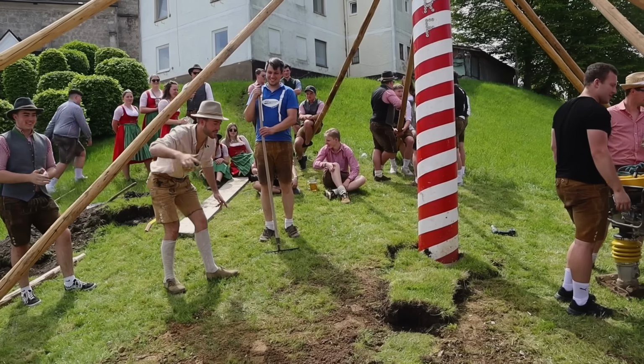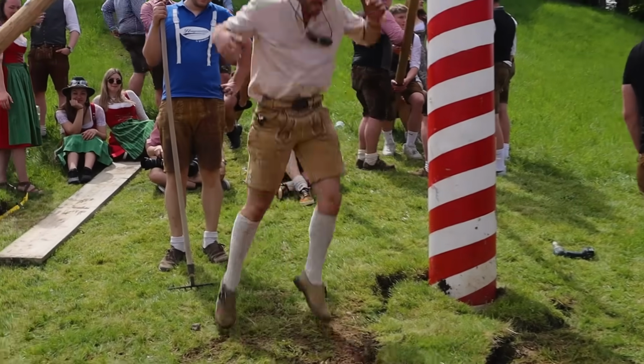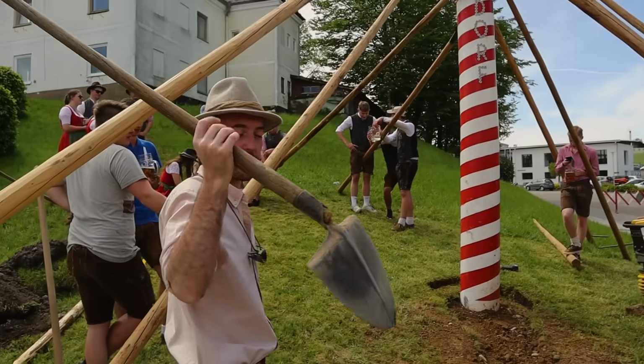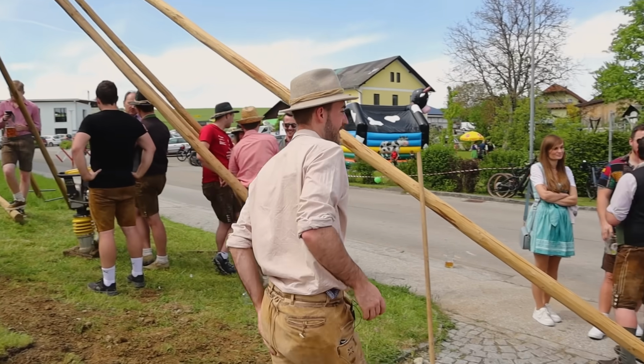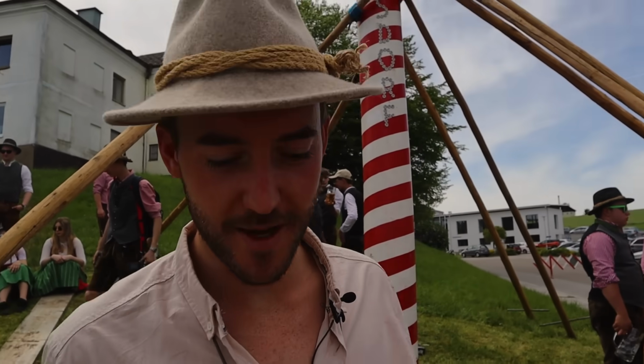Have you? Drei, zwei, eins. This is so stupid. Schau. Fertig. So, it's finished. It's up, the Maibaum's up, oder? Almost, maybe, finished. I think it's finished. Looks pretty finished to me.